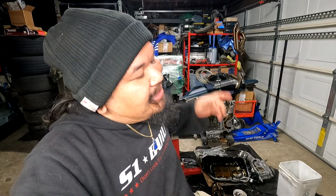So that is going to wrap it up for this teardown of the K20a2 that came out of my car. It's unfortunate that it happened on a dyno, but you know, shit happens. It is what it is. This is only a better reason for me to finally get the new engine put into the car.